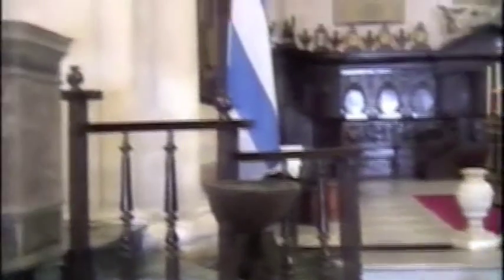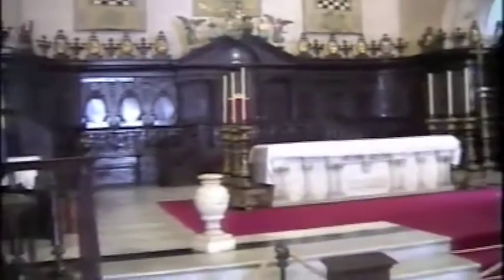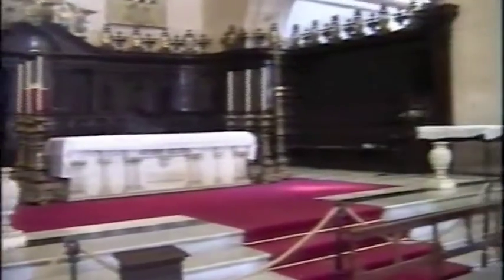After viewing the beautiful exterior of the cathedral, we were invited in to see the magnificent decorations of the interior. This cathedral is still used as a cathedral.